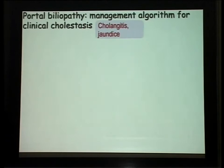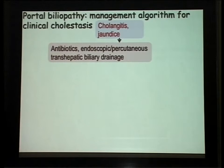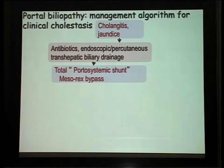So the management algorithm for a patient who presents with clinical cholestasis in the form of cholangitis or jaundice begins with antibiotics, to which one may need to add an endoscopic or a percutaneous transhepatic biliary drainage, after which a total portosystemic shunt or a Mesorex bypass needs to be performed. Reassessment is done after 3 to 6 months to assess shunt patency and features of clinical cholestasis.